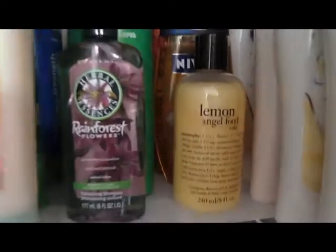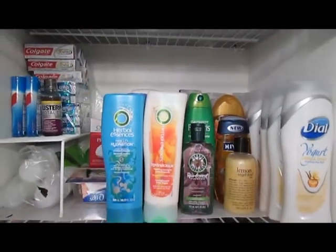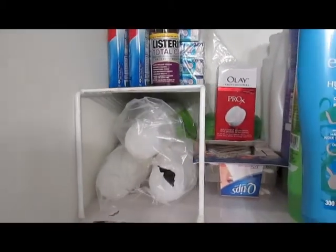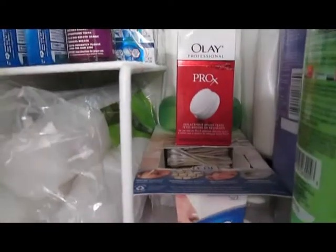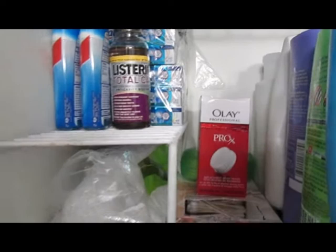I actually found that we have this philosophy one, so I'm excited to try that out. Then I removed some of the things in here so it wasn't as cluttered, but it's pretty much the same. I just have extra Q-tips, brush heads from my sister's Olay Pro X. There's a bar soap behind there.